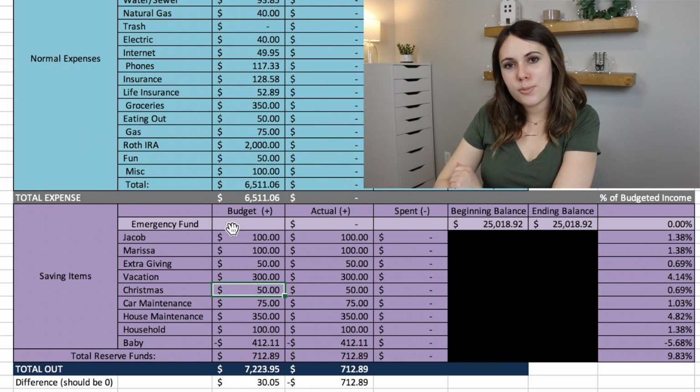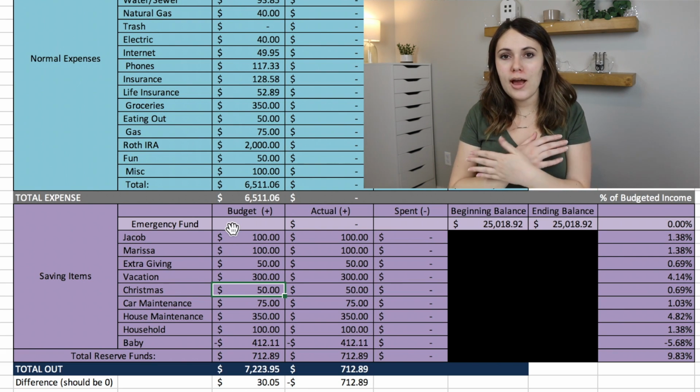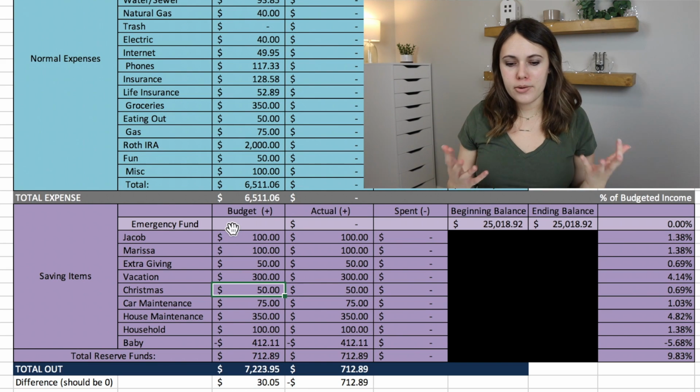Next we have Christmas. We're putting $50 a month into a Christmas fund, and that way, once we get to December, we'll have all of this money saved up for Christmas and we won't have to worry about it blowing our December budget.